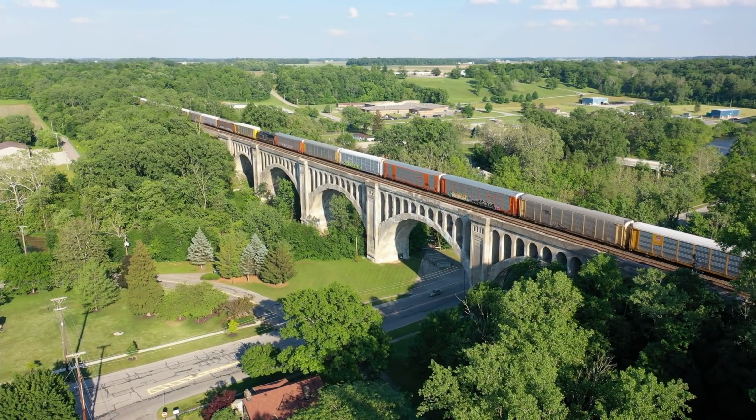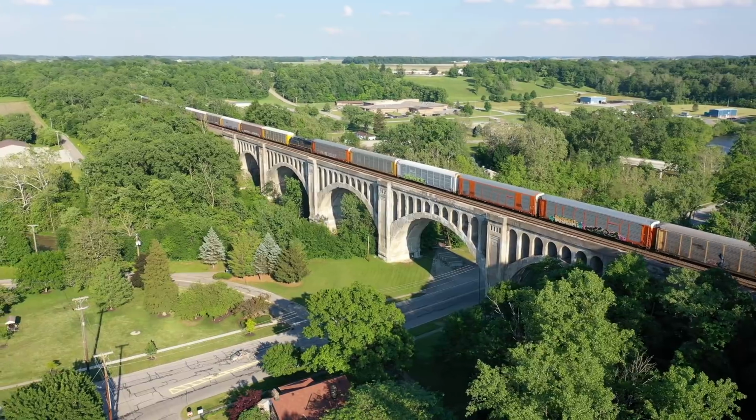CSX 499 south, medium approach. Northern Piqua Main.